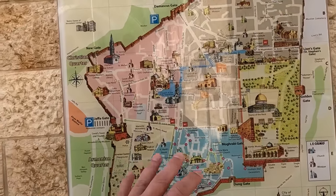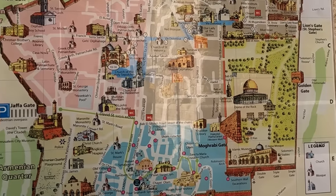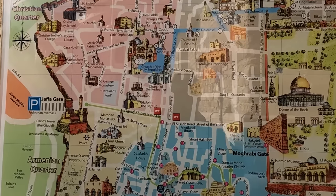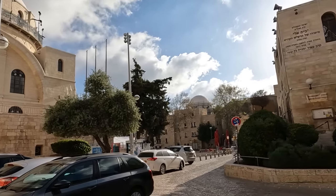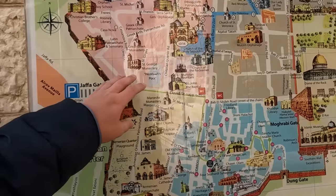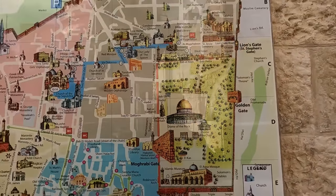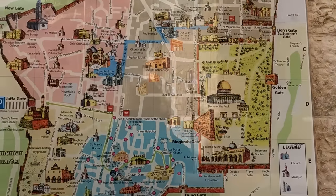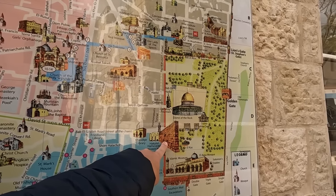Okay guys, so this is a map of the old city of Jerusalem. So we are now in the Jewish quarter, which is this blue color over here. We are actually next to the Hurva synagogue over here. Hurva synagogue is one of the biggest synagogues. It's the biggest synagogue in the old city of Jerusalem. So here is the Armenian quarter, here's the Christian one, and here's the Muslim one. So that's the map of Jerusalem. This is the Temple Mount over here. So if we are here, we can go a little bit further and we will see the Wailing Wall, the Western Wall.